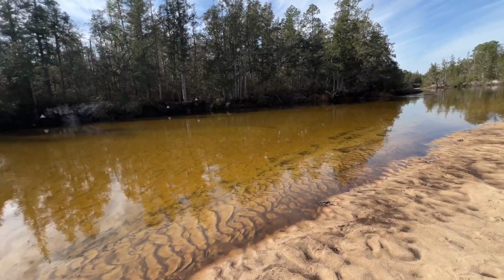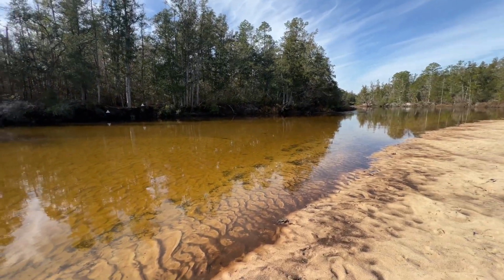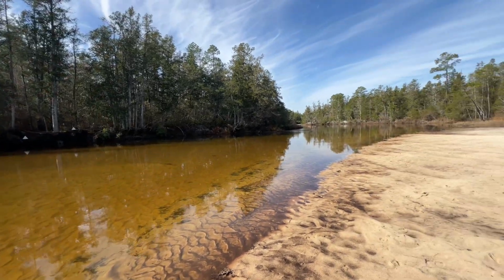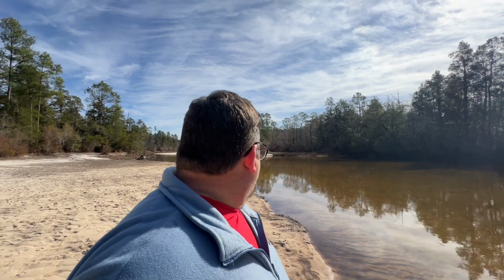But yeah, you probably cannot see it on camera, but this river is moving. It's a little shallow. I mean, it looks shallow. But man, coming out here in the summer, it'd be a great summer spot for sure. And this is why they call it Blackwater River State Park, because you're just a short walk to the river. I mean, if you're bringing a bunch of stuff with you, definitely drive over and park. I would, because I'm lazy.